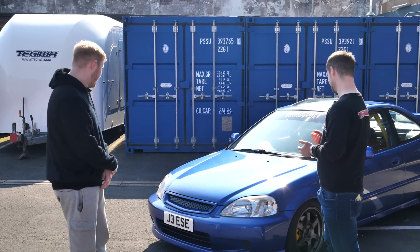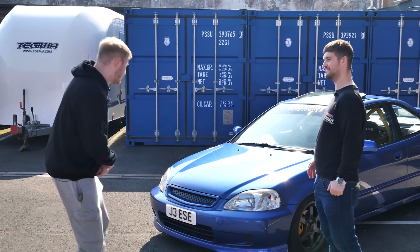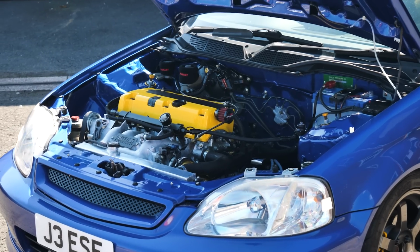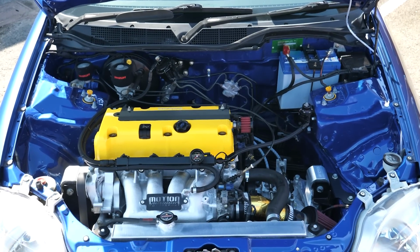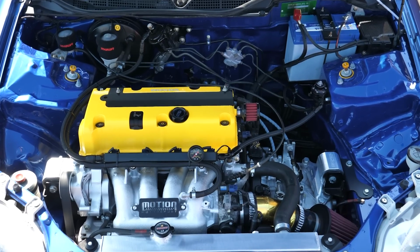Yeah. So let's start by popping the bonnet then and having a look at the K-series. So is all the paint under here original? No. So the engine came out. Well, quite literally everything came out. All the firewall got stripped, and Motion sent it off to a painter who, I think they call it tin tape.